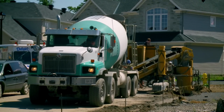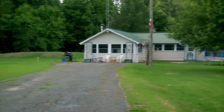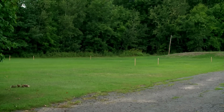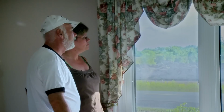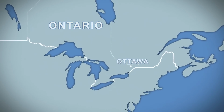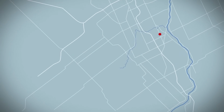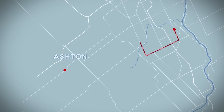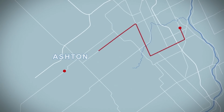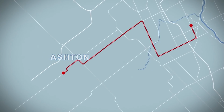The bungalow is threatened with demolition to make way for new homes. So Brenda and Paul plan to move it to their woodland plot. We certainly didn't think we were buying a house to be moved, but this came up and hey, it's perfect. Big dreams. The house currently sits at the southern tip of Ottawa. It needs hauling more than 45 kilometers to reach the new site in Ashton. Tight turns, pulsing power lines, and a narrow bridge will make this a nail-biting trek.